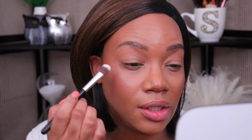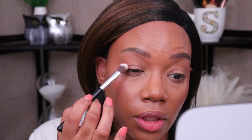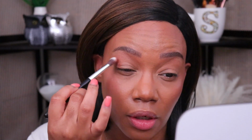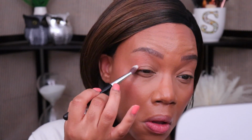And then I'm going to take some more of this same bronzer and use some of this as an eye color. So I'm just going to concentrate this on the outer part of the lid. I just want to give myself some dimension here. Then I'm just going to drag it into my crease area just a little bit.